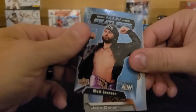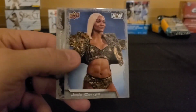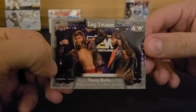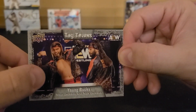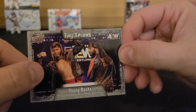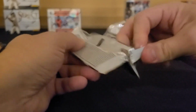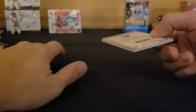So, very cool looking Keith Lee card. All right, and then we have Matt Jackson, main features. Jade Cargill. And tag team, the Young Bucks, Matt and Nick Jackson. All right, let's take a look at the next pack. Used to, when a card's turned around like that, it's almost always in baseball cards and sports cards a relic or a signature. They're turning these around just for the parallels, which is kind of interesting.